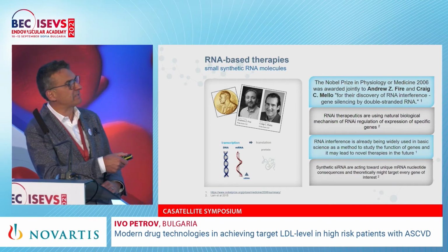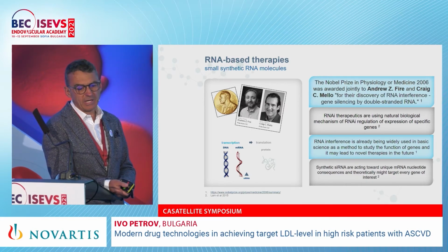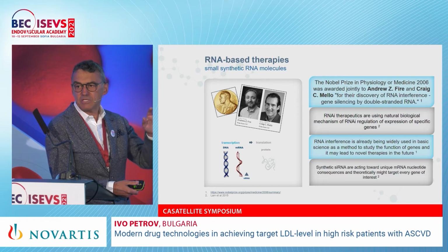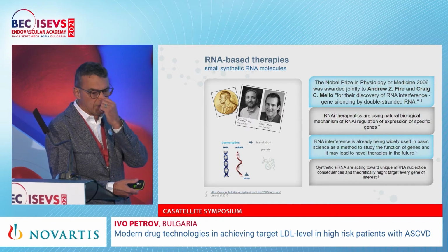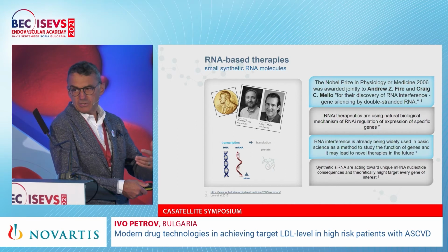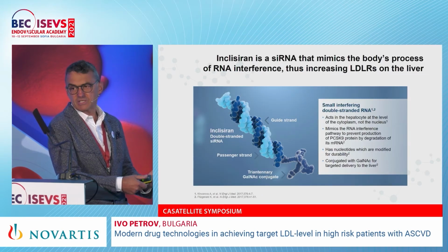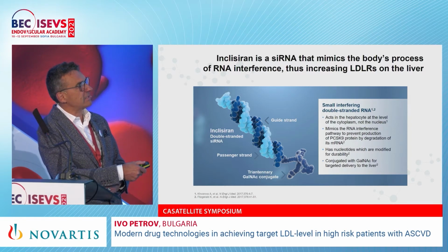These two gentlemen won the Nobel Prize for discovering RNA interference, gene silencing. It turned out that the RNA can be silenced, not killed, but its activity reduced. So we need an agent that impedes the RNA's ability to stimulate the production of PCSK9. And in fact, this is inclisiran. It's a double-strand silencing RNA substance that is very interesting.